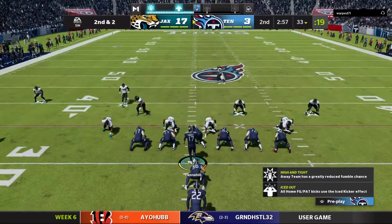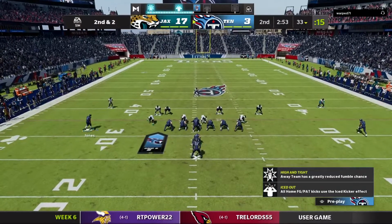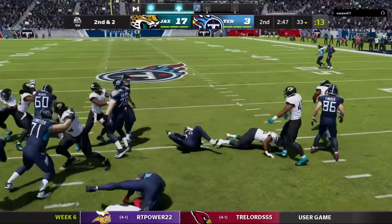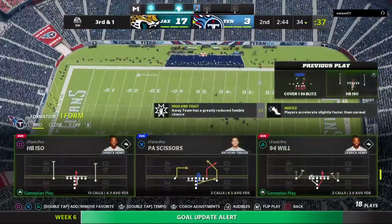8 yards the tally on that first down run. Here's 2nd and 2. Tannehill going to turn and give this to Henry. And he'll be taken down right around the 34 after a pickup of only a yard.